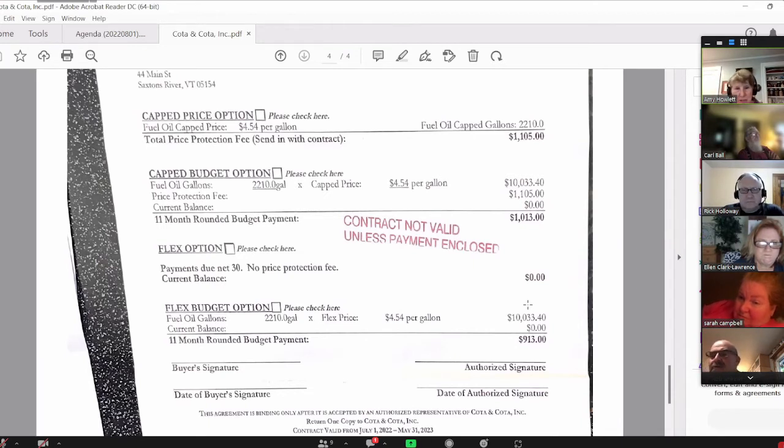Those are our options. And so, what have we done in the past? No protection. Paid whatever it cost. We've never done the flex option. Is anybody leaning one way or another?